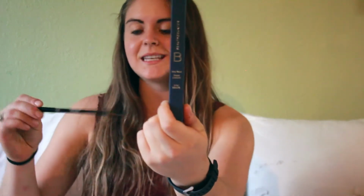So clearly I already have pretty dark eyebrows, but I do like to fill them in just to be safe because sometimes they get weird little janky things. So I got this brow pencil. It's a little crayon, but super nice and sleek. Of course, it's a brow pencil. So excited to see how it looks.